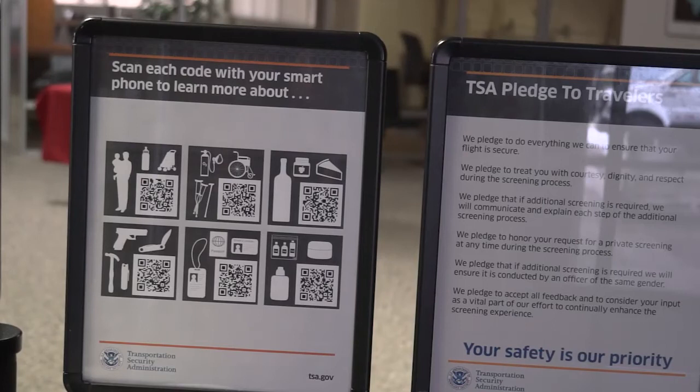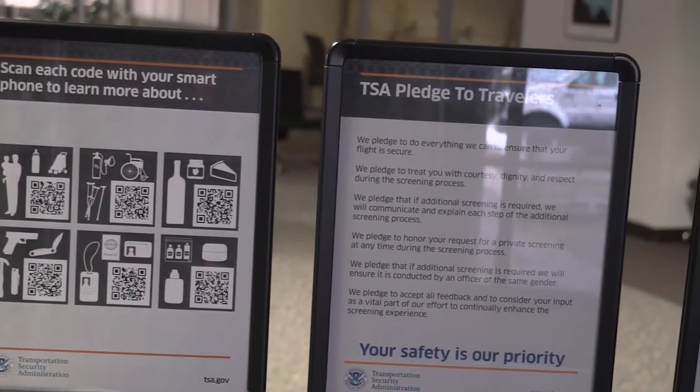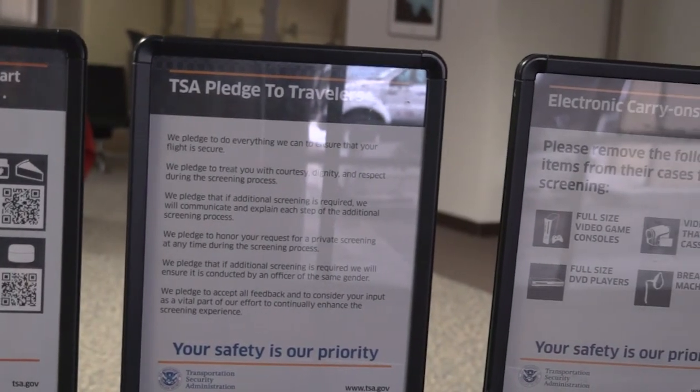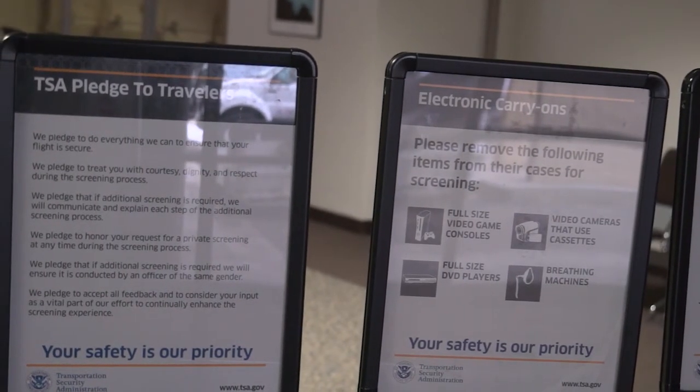So TSA PreCheck is a program that was rolled out originally in October of 2011, and it allows passengers to leave on their shoes, their belt, a light outer jacket or sweater, and at some airports they can leave their laptop in their carry-on bag, as well as their liquid gels and aerosols. At this particular airport you can leave your shoes on, leave your belt on, and your light outer jacket. The way people become eligible for TSA PreCheck is they would need to enroll in a trusted traveler program. There is not an enrollment center in Pocatello, but there is one in Idaho Falls and there is one in Soda Springs.